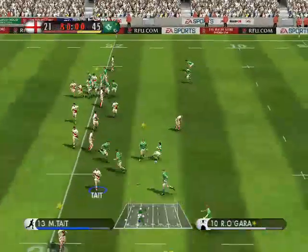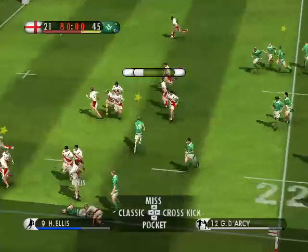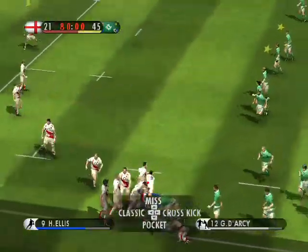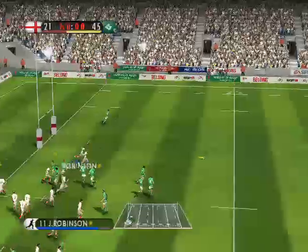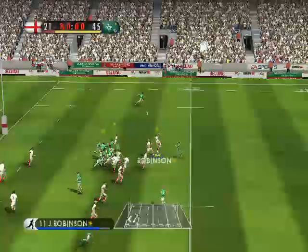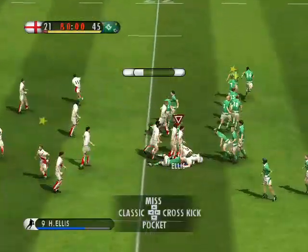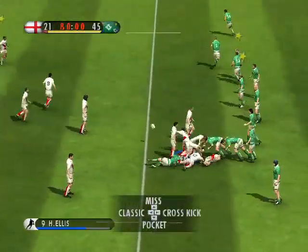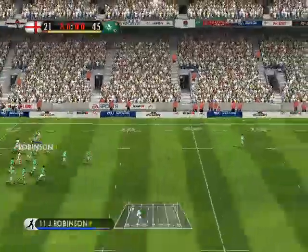Stringer spins the ball out. Into contact once more. Harry Ellis spins it out. This will test out the defense. He's pretty good under the high ball. And there they go to ground. It's a ball retention. Good again. Clear.